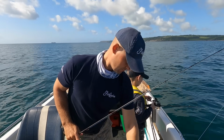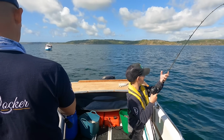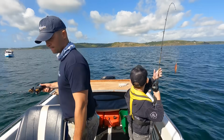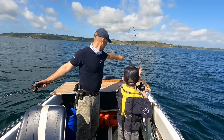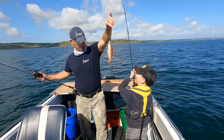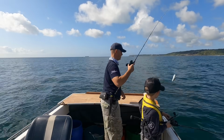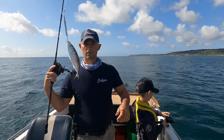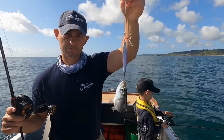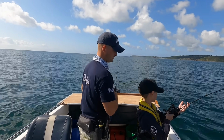Come off, did it? Oh, little female cuckoo wrasse. Oh, that was nearly the size of it. Right, put your rod down. That is hilarious. Gives a little one. Little scad. Two little mackerel. Two itty bitties.